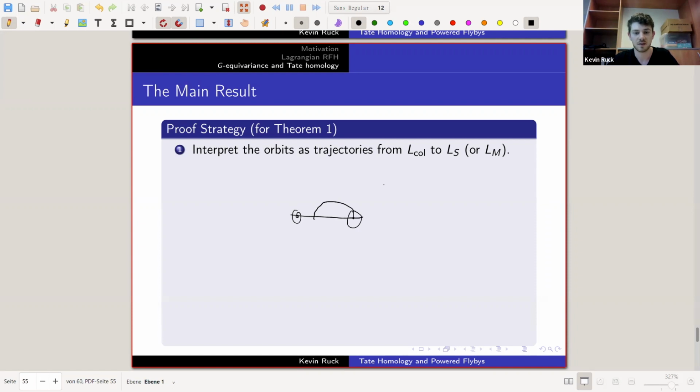We interpret them as starting at the collision point and ending in this Lagrangian, which corresponds in the regularized setting to this one. Or, if you want, you can take them ending in this other Lagrangian, which in the regularized setting corresponds to this one here.